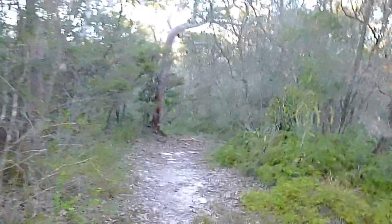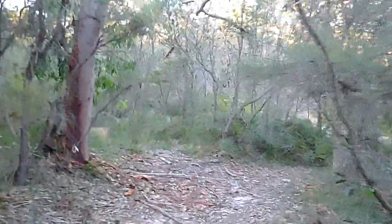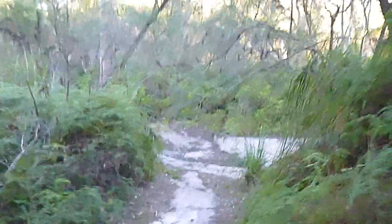Where do we go? Left or right? It did say there's 2 creeks, didn't it? I think come straight down there if you want, Bill.